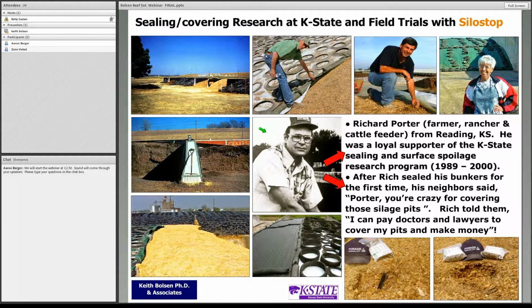At Cattleman's Day in 1997, one of my grad students was presenting a spreadsheet on what you gain or lose by sealing bunkers and piles. Richard said that after he sealed his first bunkers, his neighbors said, and I quote, "Porter, you're crazy for covering those silage pits." And Rich told his neighbors, "I can pay doctors and lawyers to cover my pits and make money." After packing density, effective sealing is the second most important thing we do as it affects dry matter loss or shrink loss in a bunker or pile.